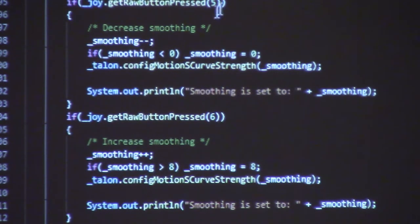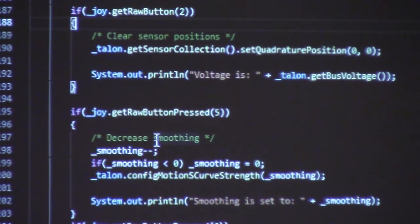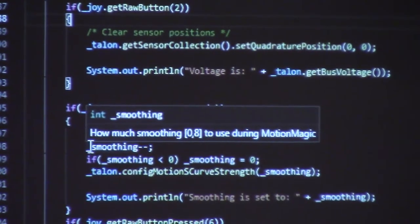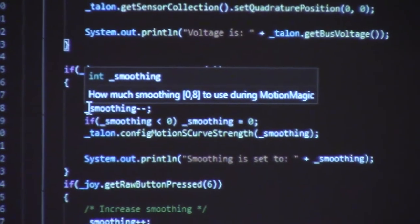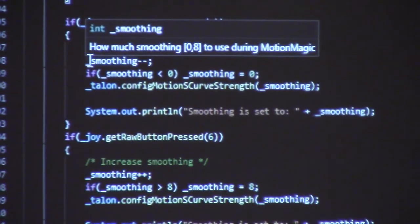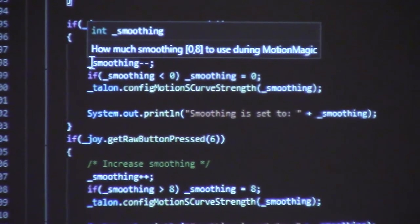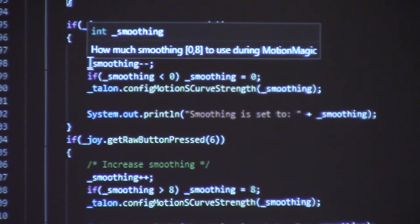You remember back on those charts where that line went straight up and looked very trapezoidal? Smoothing can help with that. In the industry we call that jerk. We smooth out the beginning, so it's more of an S-curve. We ramp up the acceleration, and as we approach our cruise velocity, we can smooth that out so it's not so jerky. We call that, again, jerk.